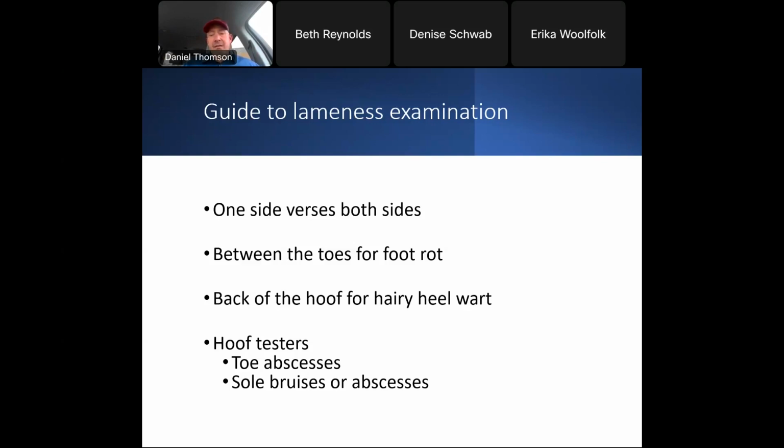That is where foot rot is going to be prevalent, and with foot rot the toes will be separated a little bit. It'll be inflamed in between the toes where the skin is, and it'll have a very foul odor because it's fusobacterium and it's an anaerobic fermentation. If it's not there, the next thing I'm going to look at is the pastern area, on the backside of the hoof, just above the coronary band, and I'm going to look for a strawberry type lesion. That strawberry type lesion would be synonymous with hairy heel wart or digital dermatitis.